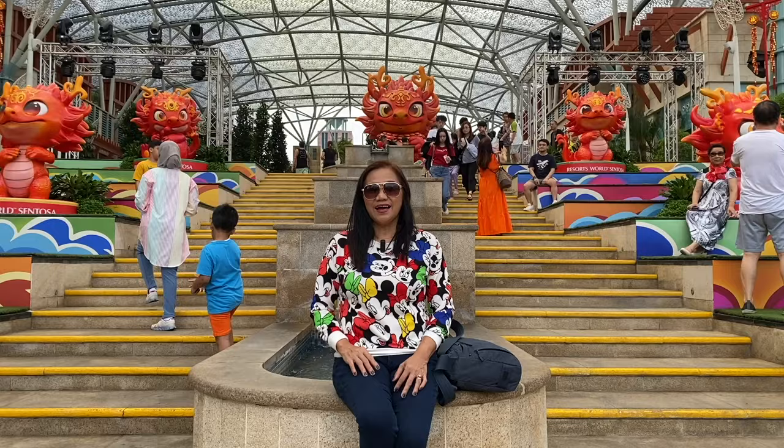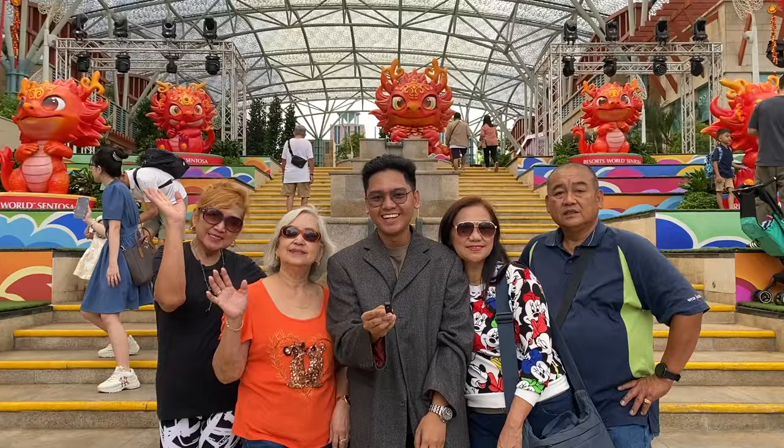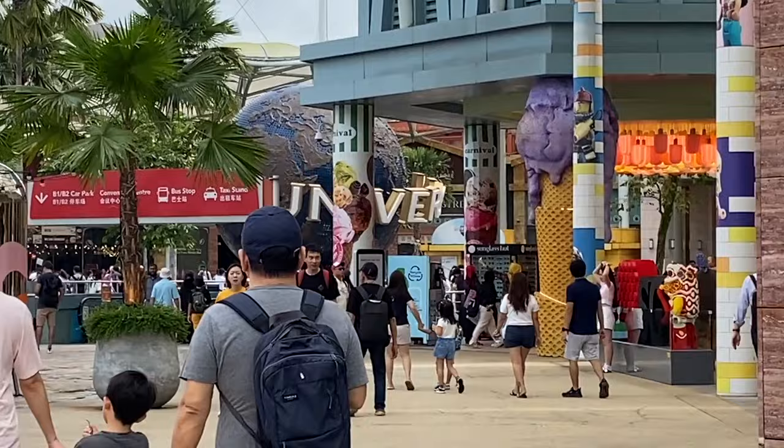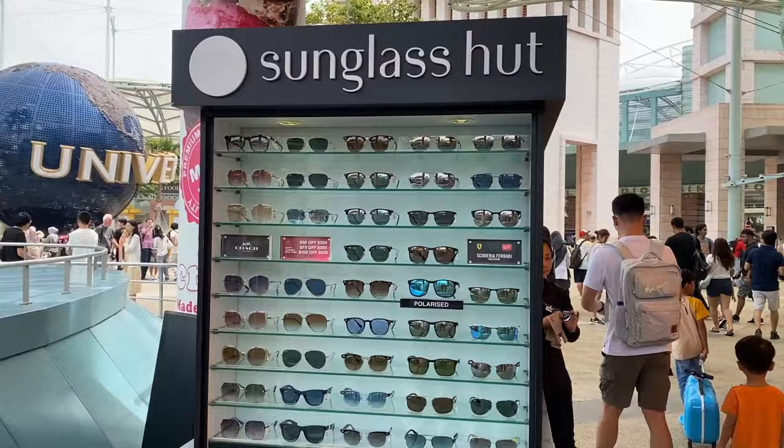Hi! Hi! 1, 2, 3, say hi! Hi! Then here they got Lego, food stalls, and there it is right there, the Universal Studios. Look, they got Carnival right there, Hershey's, and a bunch of other stalls. And there it is, right there.